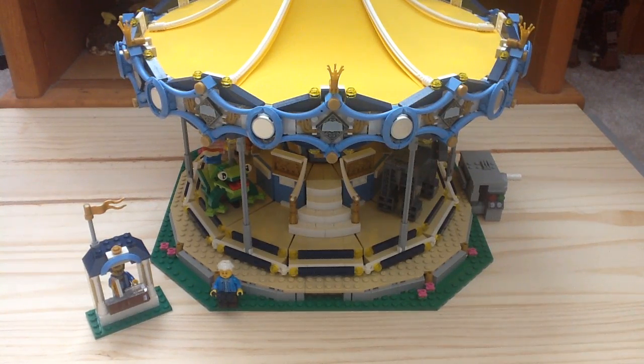If you don't have the Grand Carousel and you don't want to shell out thousands of dollars, this is a cheaper way, and it's only $200. So I definitely do recommend it. I think it's definitely worth your $200 for sure, and it will go great with the Fairground Mixer and the Ferris wheel if you do own those sets, because I own both those sets as well.